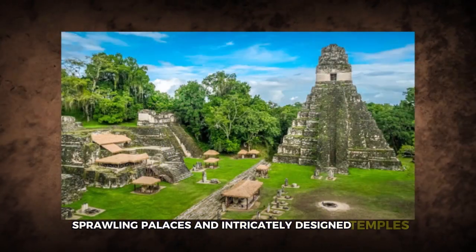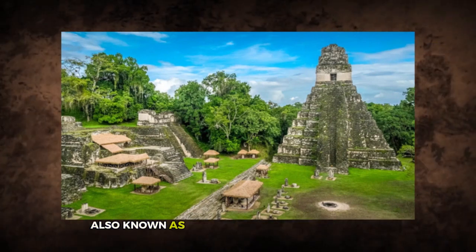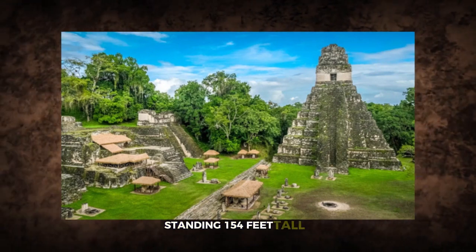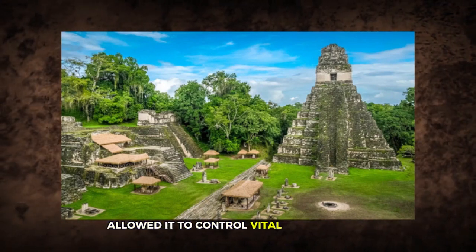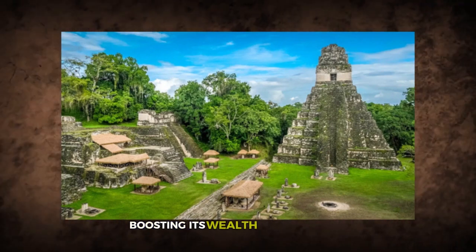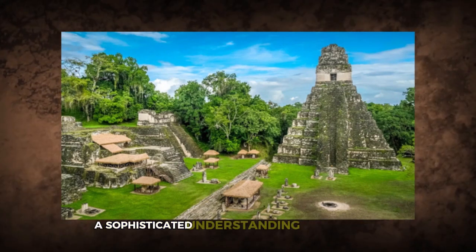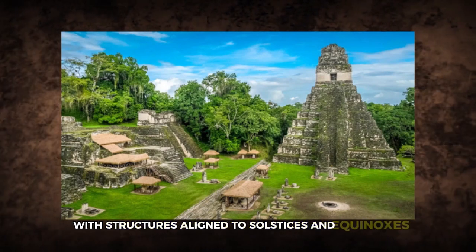intricately designed temples. One standout is Temple Y, also known as the Temple of the Great Jaguar, standing 154 feet tall. Tikal's strategic location allowed it to control vital trade routes, exchanging goods like jade, obsidian, and exotic feathers, boosting its wealth and influence. The city's layout reveals a sophisticated understanding of astronomy, with structures aligned to solstices and equinoxes.